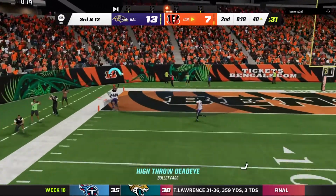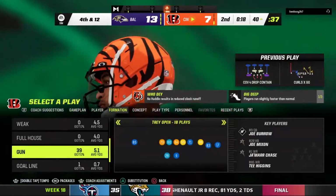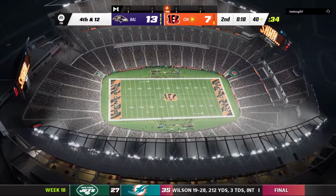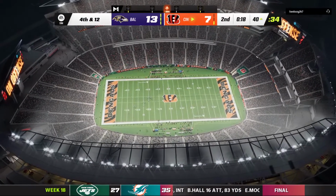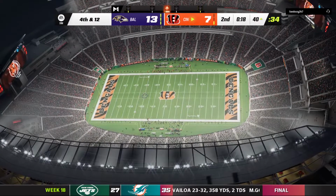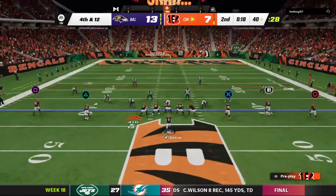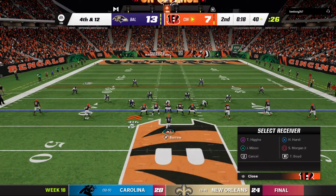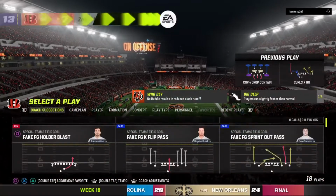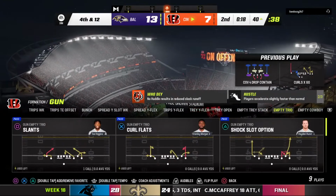He's going to try and go deep again. And oh no, it's incomplete. Well, it's a touchdown if he holds on, but somehow he took his eyes off of it, falls to the ground, and brings up 4th down. Gun. Shot. Now the Bengals are going to signal for their 3rd and final timeout as the clock will stop with 18 seconds to go in the first half.